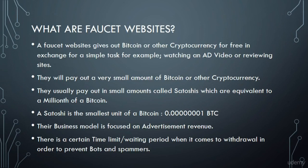If you don't know what bots are, they're just automated computers that do the tasks automatically and repeatedly just to earn more money, saving energy and time from the actual user. So they'll make you do about 100 tasks, and they give you a waiting period, so that they reduce the amount of bots and spammers on the website who just perform one task and then withdraw, because that just defeats the purpose. So that's basically it. That was a basic introduction to what Faucet websites are.